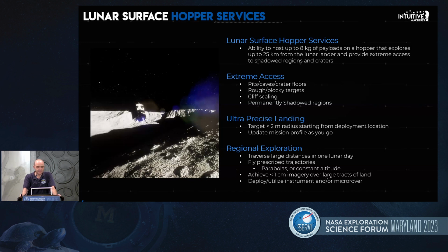And the key thing is it can do extreme access. It can go to places that a rover either can't, or it can do it much faster than a rover. So it's designed to explore inside lunar pits, to go inside lunar lava tubes to have a look. It can cope with rough, blocky terrain, so it could go, for example, to the floor of a deep crater quite quickly, quicker than a rover could, and also to access permanently shadowed regions. Again, providing very precise regional exploration.